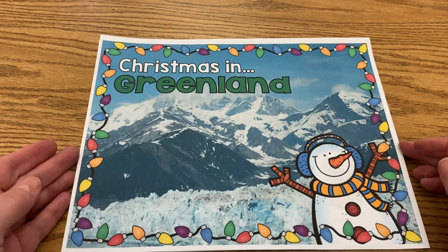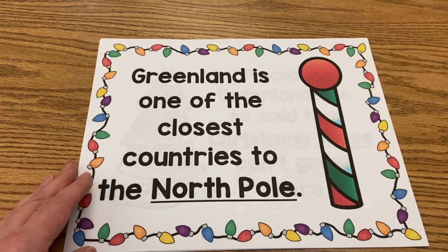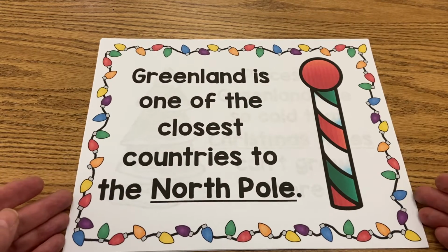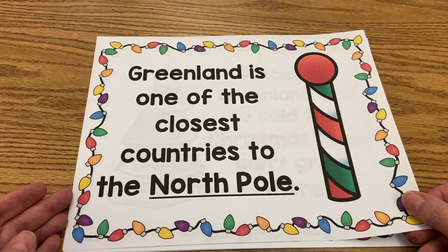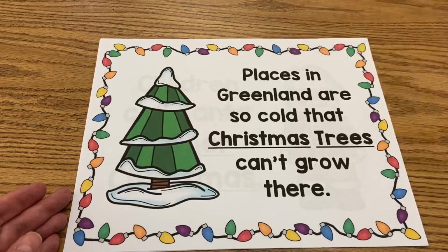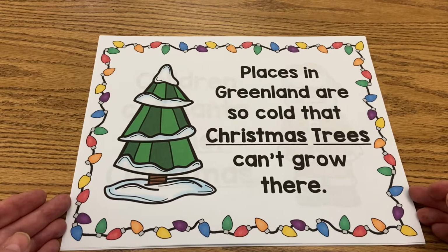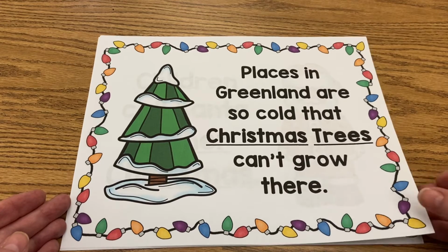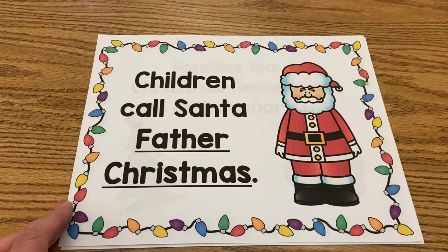This says Christmas in Greenland. So you can see it's not really green. It's all icy and snow covered. Okay. So it says Greenland is one of the closest countries to the North Pole. So if you live there, you live closest to Santa. Places in Greenland are so cold that Christmas trees can't grow there. Okay, if you saw in the video, they don't have a long enough growing season.